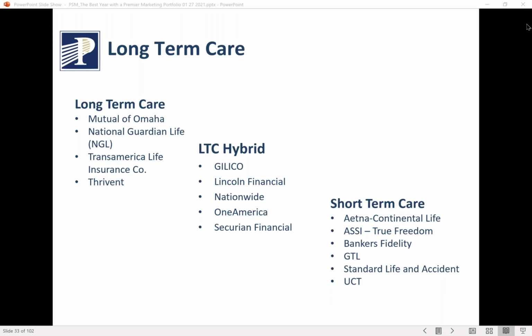Regarding the long-term care department, we actually have a lot of different options. And I guess if we just look at the screen, we can kind of go down the way. Traditional long-term care has been around for 40, 50 years as a strong insurance product, and we've seen a lot of changes. We see a lot of carriers that are now gone and have left the industry, but we still have some solid players within there.